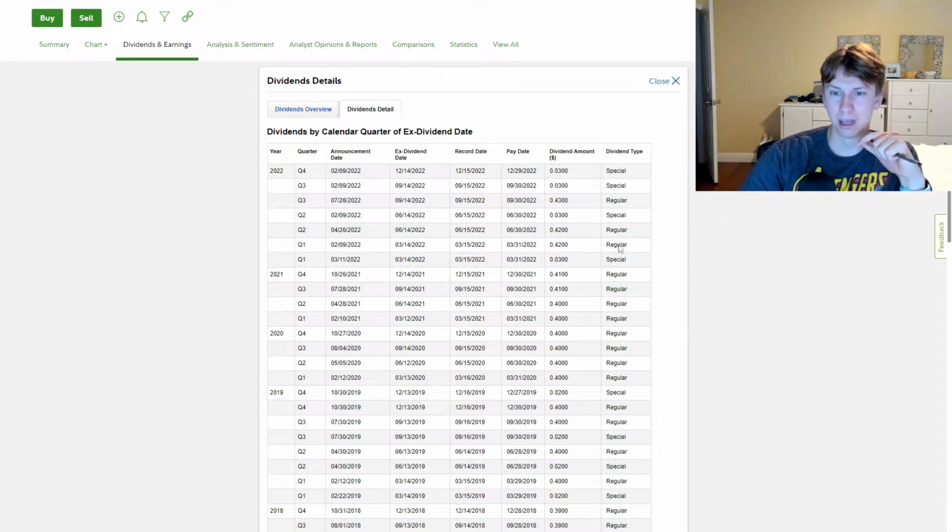So their special dividends are nice. They pay those out pretty regularly. Of course, we had that spat with COVID where everything was down. They did not pay out those special dividends. So typically when the market's going down, they don't pay those out, and when they're doing really well, they'll pay them out, and it's just kind of a bonus.